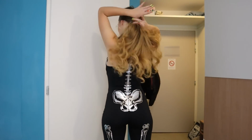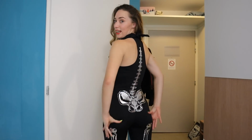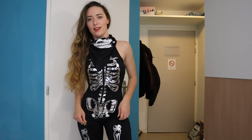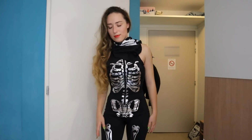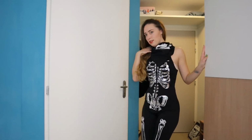But I love the fact it's got bones on the front and bones at the back. You can see it's got the spine. The pelvis isn't exactly where you'd actually have it, but minor thing. The actual outfit though, I think is really cool. And then it does have a zip down the front, so you can break open your rib cage if you wanted to, or keep it together. But no, I really like this one, and it's got bones going all the way down the leg as well.